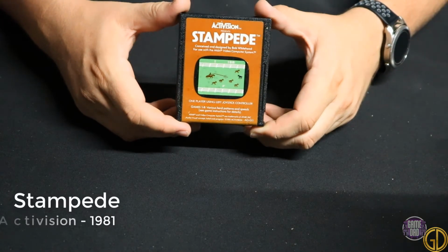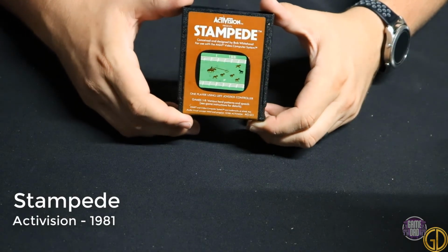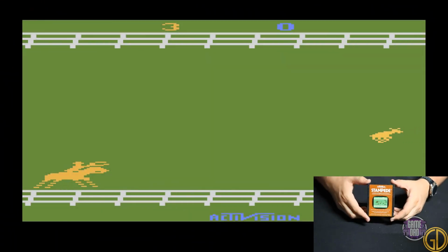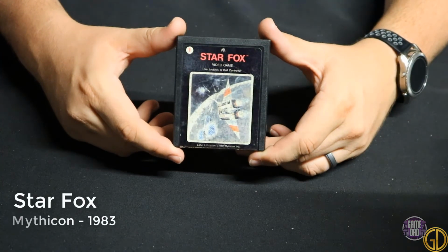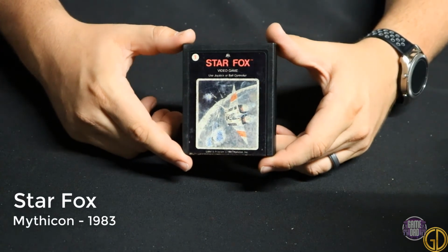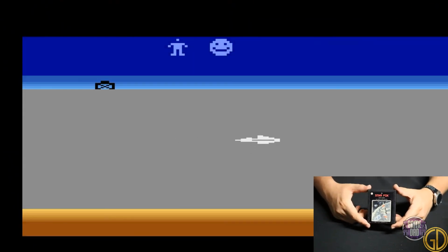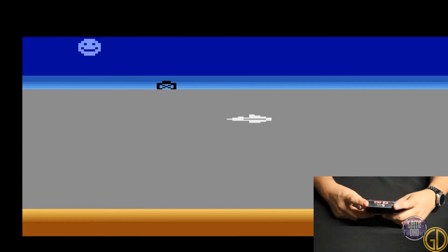In Stampede, released by Activision in 1981, you are off to the farm where you race around throwing your lasso to catch cattle. While very simple, this game was also a lot of fun. Now, when I first picked up Star Fox, released in 1983 by Mythicon, I instantly thought of the Nintendo version. This is not that. You fly around and shoot stuff. Okay, maybe not that different than Nintendo.